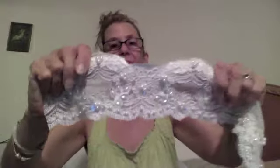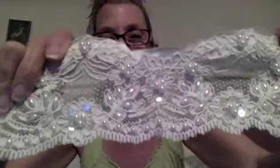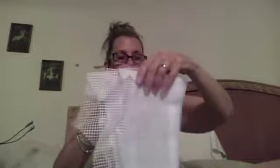Okay, gotta open it. Oh, my goodness. She sent me some wedding trim, I believe. Look at that. Is that beautiful? Can you see that? Thank you so much. There's at least a yard here. And then here's some stuff that's textured too. Yay! I have to do some canvases. I have neglected my canvas altering for too long.